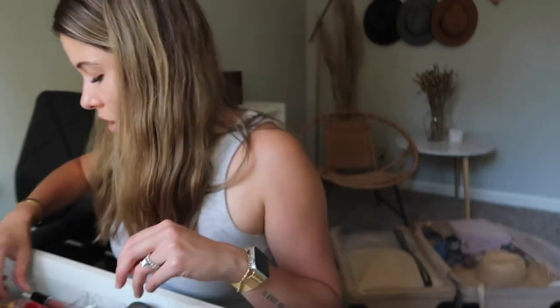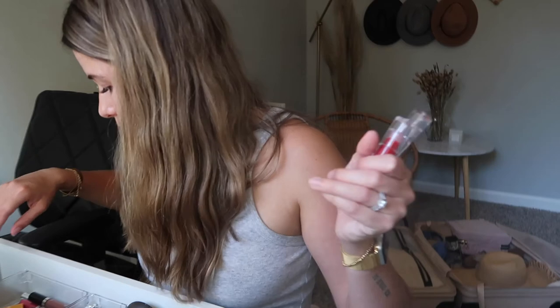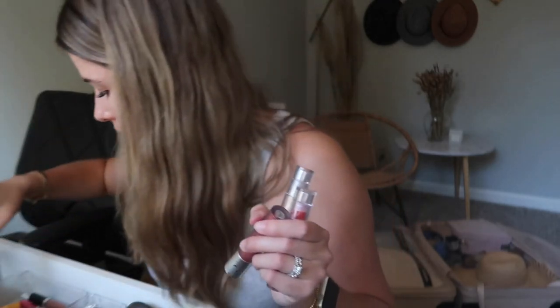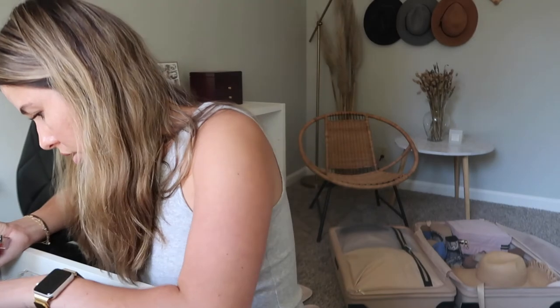And then for lip colors, bringing my Tower 28 Lip Jellies, Fit Glow Lip Serum, Arbonne Peach Lip Liner, Clove and Hollow Mai Tai. That one's a super pretty color. Final test is to see if I can get all of this closed.